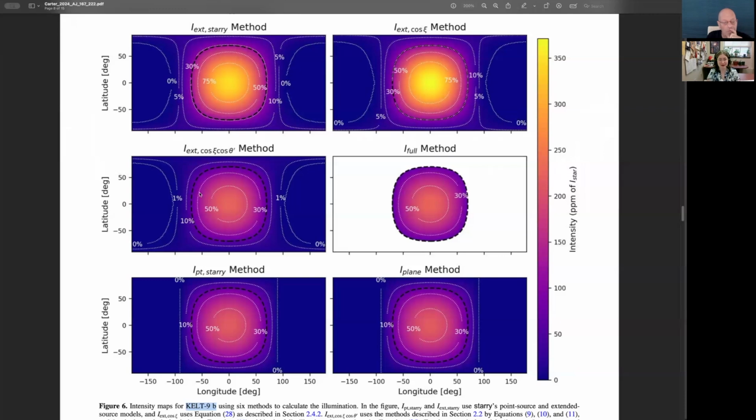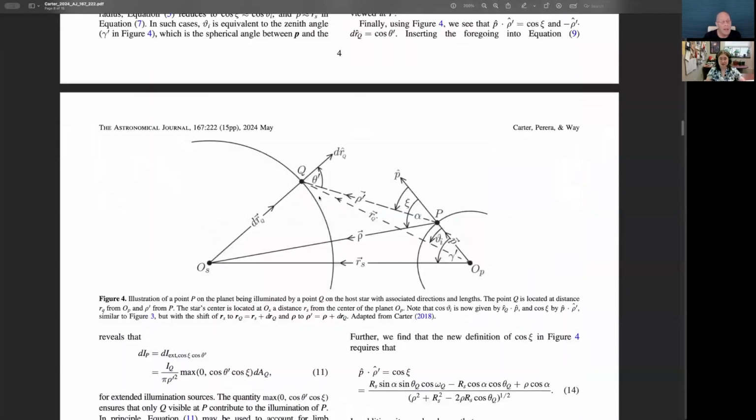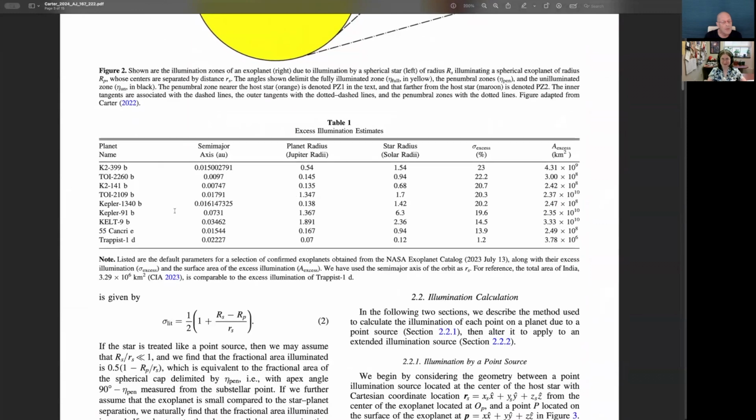So there's some places where we have overestimations and some places with underestimations, at least comparing to each other. And that's Kelt 9b. I chose this planet to explore in part because it was one that Starry looked at, Luger et al. in their paper. And it was a really great way to make sure I understood how to use Starry. Just a reminder for people, this was Kelt 9, where we have about a 15% excess.